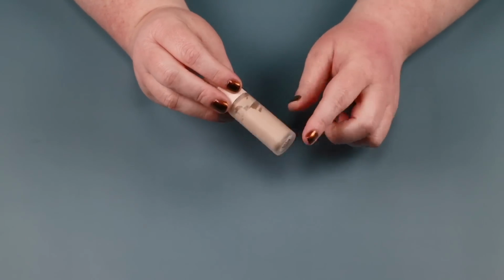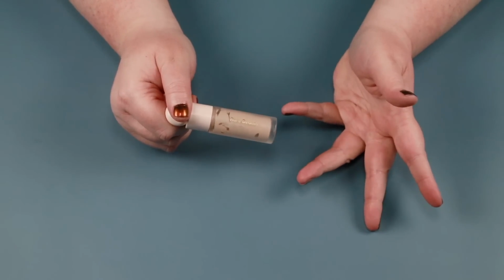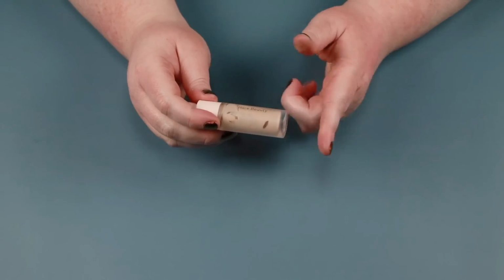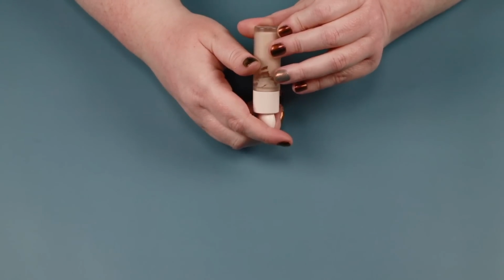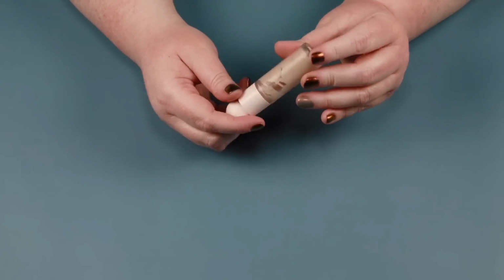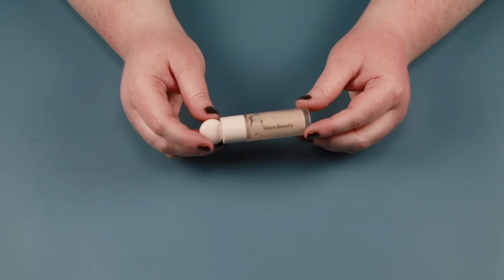This I love. She's good, but I don't have that much left. So it's kind of like somewhere around here, and I'm babying it at this point, and it's just like, it's time to go. But I would repurchase this again in a heartbeat. This is from Rare Beauty. This is, I think, the only concealer that they have. I don't think that's the name of it, but it's the only concealer they have.